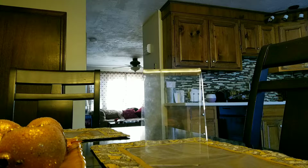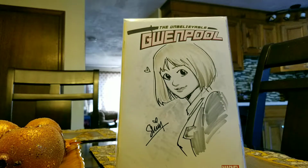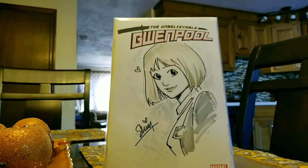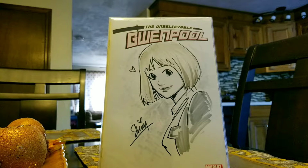This was my very first sketch I got a couple years ago. It is Gwenpool #1. It was sketched by Stacy Lee and signed by her. So let's consider it a signed book. She told me when she did this, and I'm not making this up, or why would I lie, that when she was making it, this was her very first sketch that anybody's asked her to do. So I was kind of honored in a way.